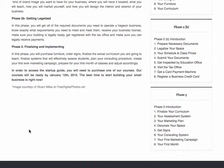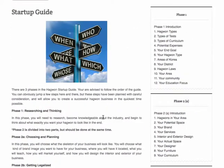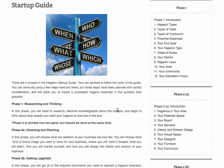So this startup guide is a guide to help you to easily start your Hagwon, and more specifically your Kyosupso. And this is more for Kyosupsos, which are smaller Hagwons, which I will explain later. And if you are even considering a business in Korea and it's not even a Hagwon, or it's something else, this guide could also help you as well. I share marketing tips that I've done, and some of the processes that I've gone through.